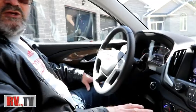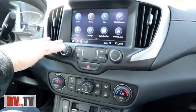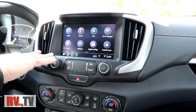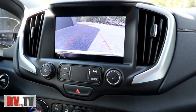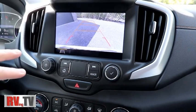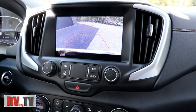Now, in the Terrain, you do also get dual zone heating controls, which is a nice touch. Fully automatic, of course. And in the Pro Grade package, you get, as I mentioned, your upgraded 8-inch Infotainment Center, as well as a high definition rear backup camera. So not standard, but high definition. You'll notice the clarity is really good. And of course, we have our cross traffic on that. And again, it's tied to our safety seat so that if we get too close, it's actually going to vibrate the seat underneath me.